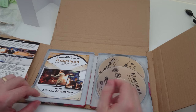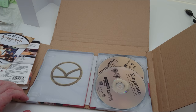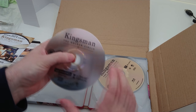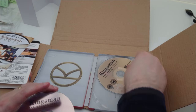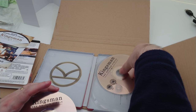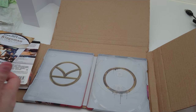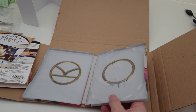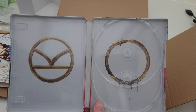Right, well, there's my digital code, so shockingly I won't be showing that to camera. Right, so there's the 4K disc, very plain, and the Blu-ray disc, again very plain. There we go. And the internal artwork is, well, it's okay. I'm not going to go mental about it, but it's a nice steelbook to have.